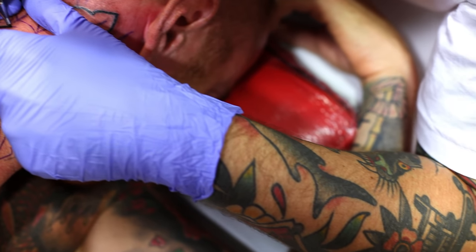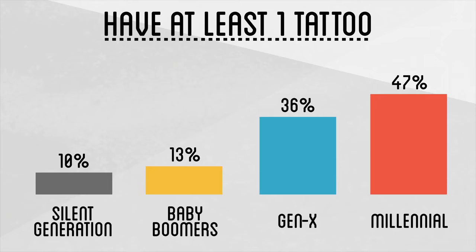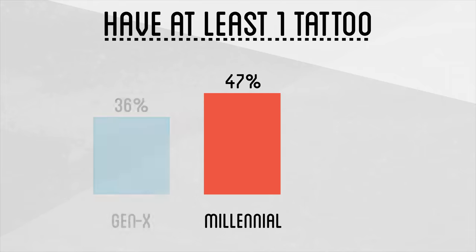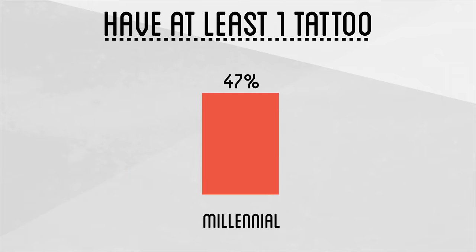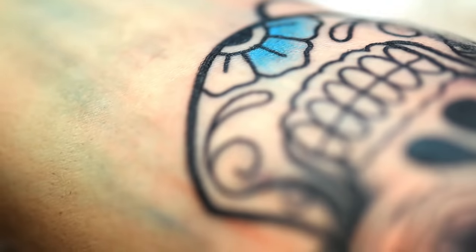Tattoos today come with a lot of stigma, but younger generations are getting more and more tattoos, and this perception is beginning to change. As of right now, nearly half of all millennials in the US have at least one tattoo. Of the four millennials that make up the HDME team, half of us have tattoos, myself being one of the ones without. Still unsure if I'd be willing to get one myself, I was able to find a willing guinea pig among the team.